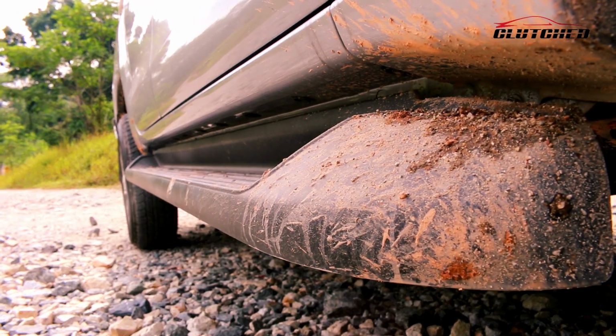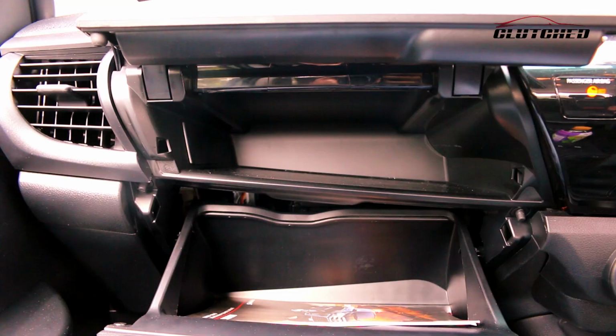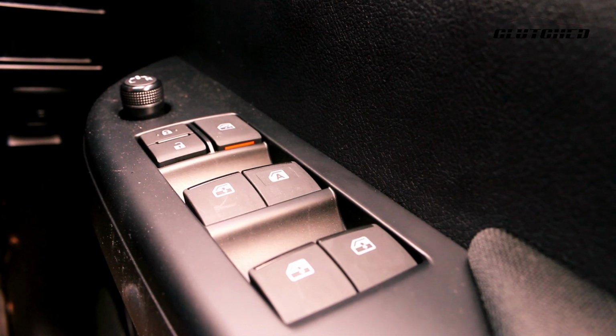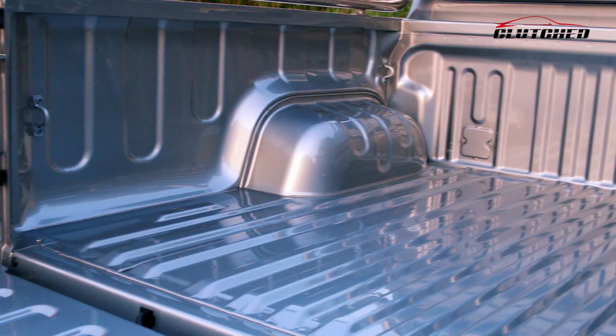The model I have with me is kind of a basic model, right? Which is why you don't see things like the leather seats or a nice touchscreen display and stuff like that. This thing doesn't come with cruise control or any of these gadgets. But you know what? I kind of figured something out. I'm going to show you how I'm going to artificially create cruise control.